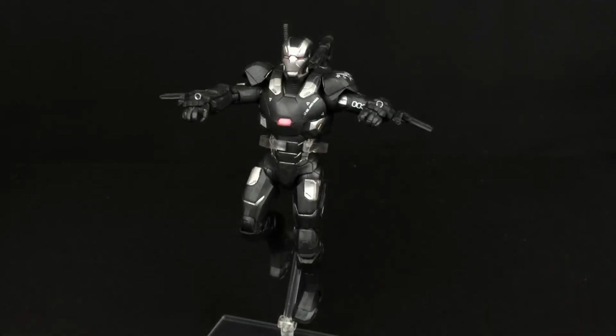Alright guys, so at number 10 I have the Marvel Legends War Machine that came in the Target exclusive 2-pack with, I think, the Mark 27 from the Avengers, that Disco Iron Man. War Machine is one of my favorite Marvel characters because he's not your regular type of superhero like Iron Man or Spider-Man. He's just out of the blue. He's a veteran who just wants to do good for his country, and I really respect that about his character.